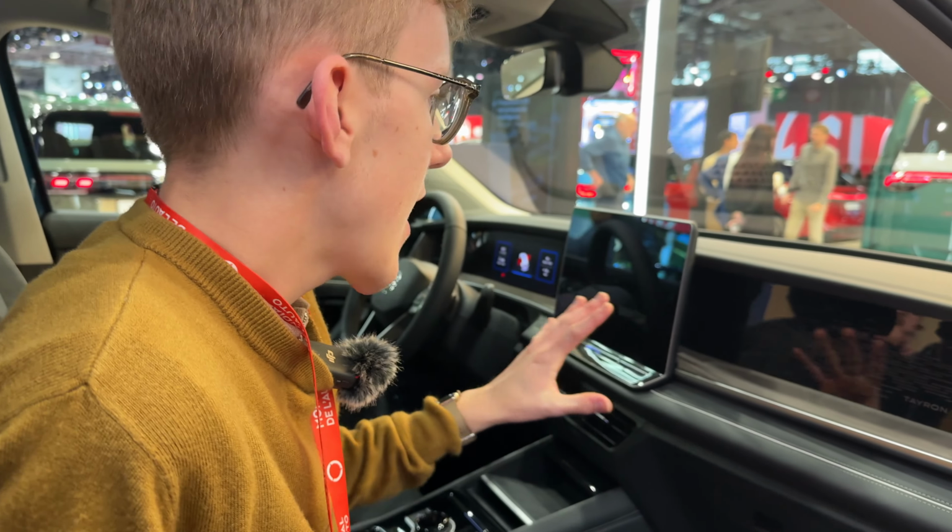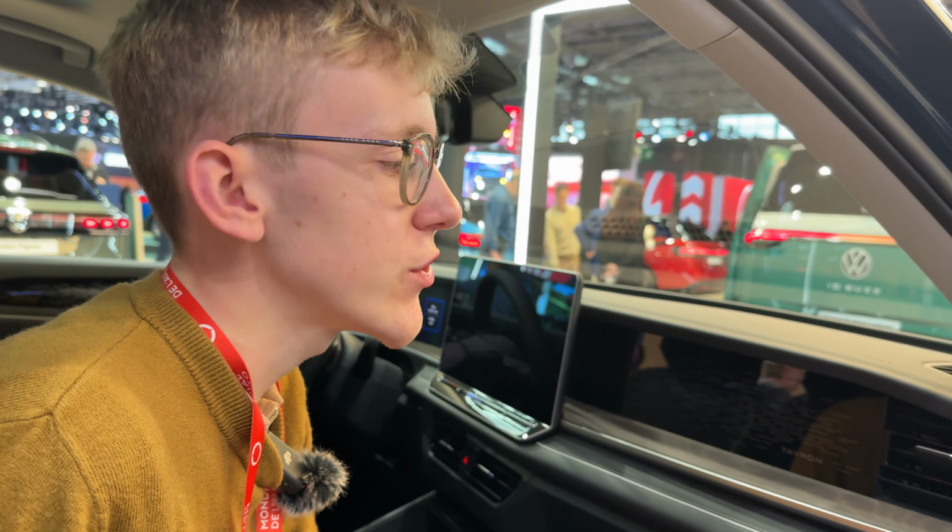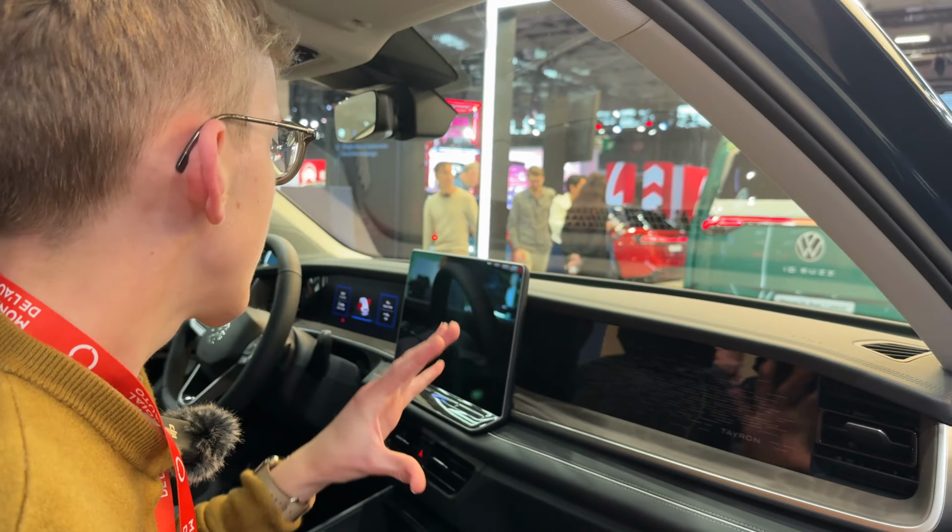Not everyone's going to like this very futuristic digital dash. There's not many knobs and buttons, but you do have this customizable one down here that you can kind of decide what you want to do with it.